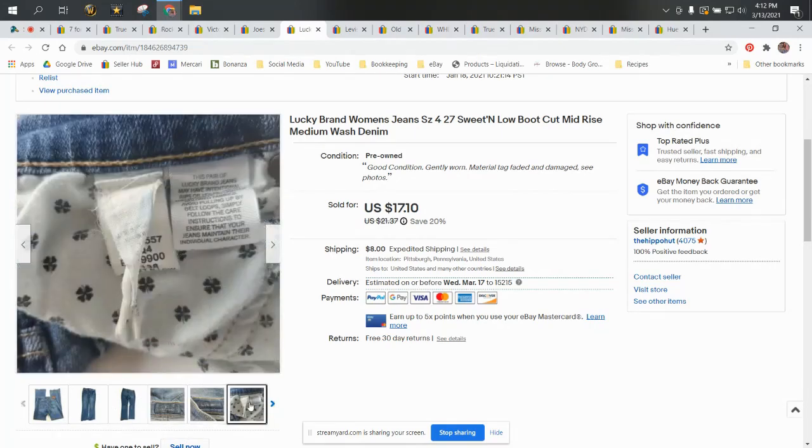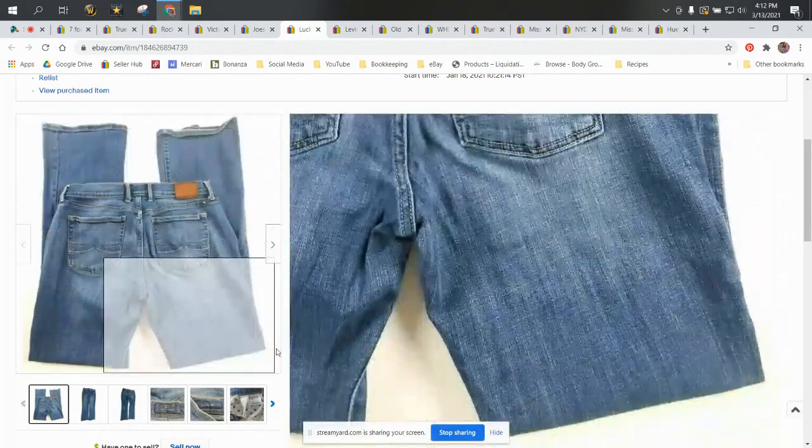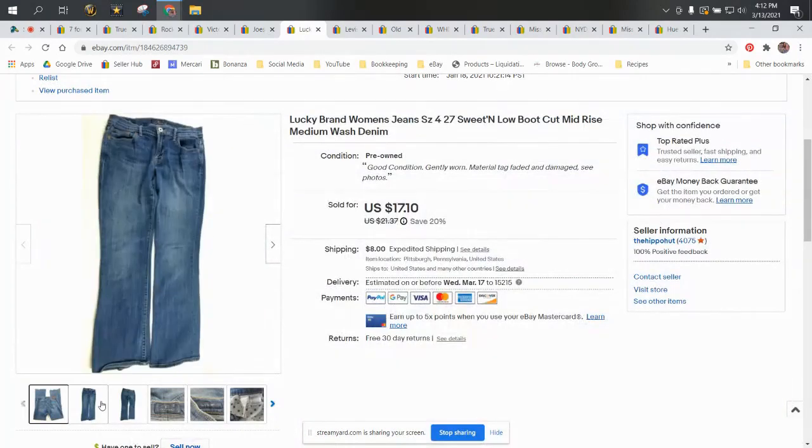This pair is an example of a pair of jeans that had been around long enough that I decided to experiment with. And I do this often. If you watch this channel enough, you've heard me say this before. If a pair of jeans has been sitting around enough that we've lowered the price a couple of times, I will do a little experimenting. I'll drop the price by about $8 and then add shipping. So instead of having these up for $26 free ship, I'll put them up for $17 plus $8 shipping just to see if they'll move. And sometimes they do. It's surprising.